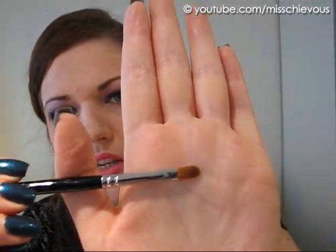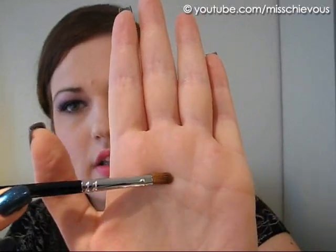And then this last one is also one from the Basic series, and I believe this is a lip brush. So you can use that for lipstick. So overall, those are the brushes. I'll have a link to them on the side.